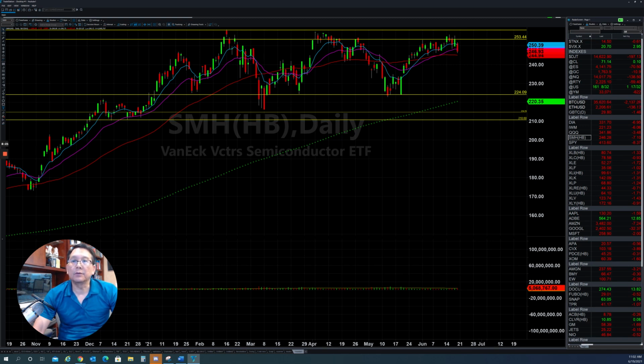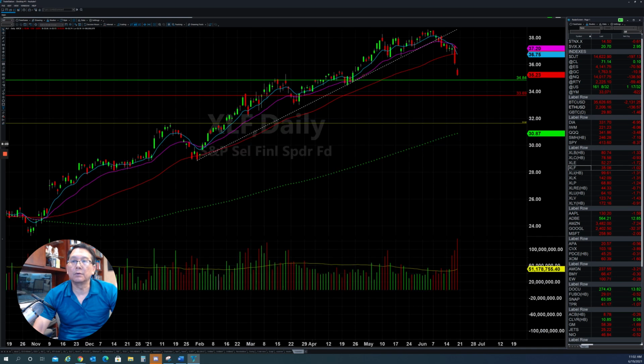And the financial sector is also in trouble. Okay, as you can see here, after they broke an upper support line, they continued to go down. That's why you see a lot of bank stocks having corrected heavily.